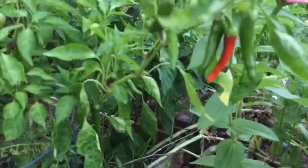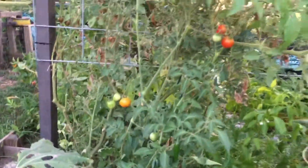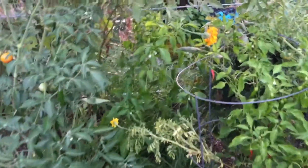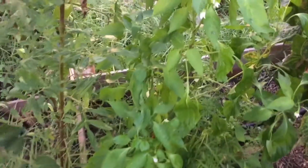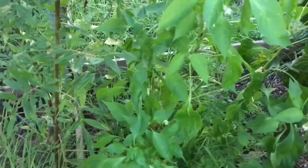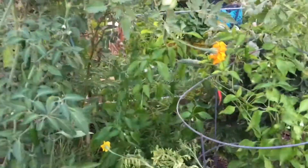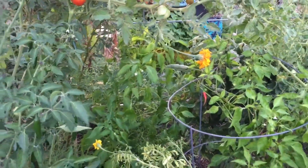Got all kinds of little cayenne peppers and other little hot peppers. I had a bell pepper plant, I think that's this one, and it just has flowers on it right now. It doesn't have anything growing on it, so hopefully that's my bell pepper. And I've never grown bell pepper before either, so I don't know how well they do in the heat. We'll have to see.